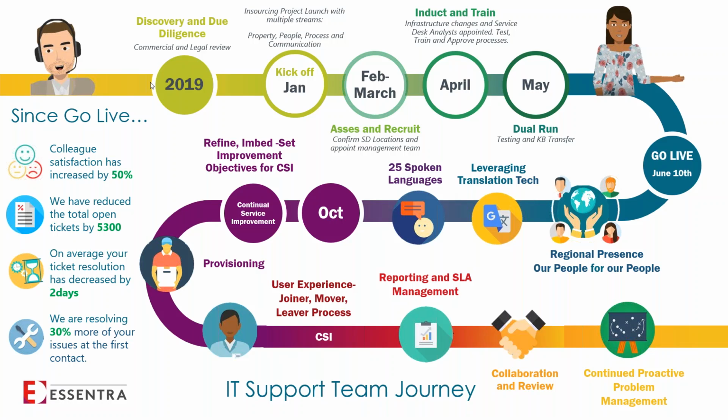So by October, we had decreased the ticket count by over 5,300. Our colleague satisfaction had increased by 50%, and now we're at 80%. So it was 20, and then it got to around the 70 mark, and now we're at about 80% colleague satisfaction. So a massive achievement. We reduced the resolution time on tickets by 2 days, so tickets were resolved faster, and 30% more were resolved at first line.